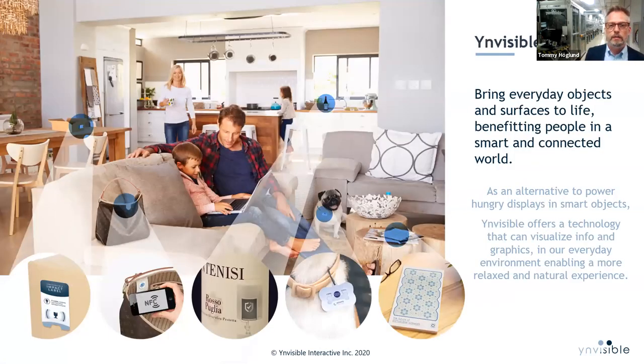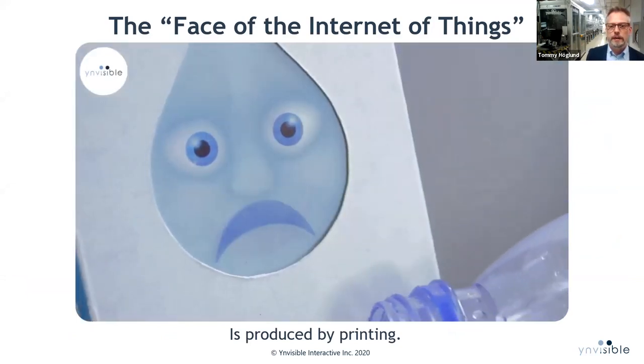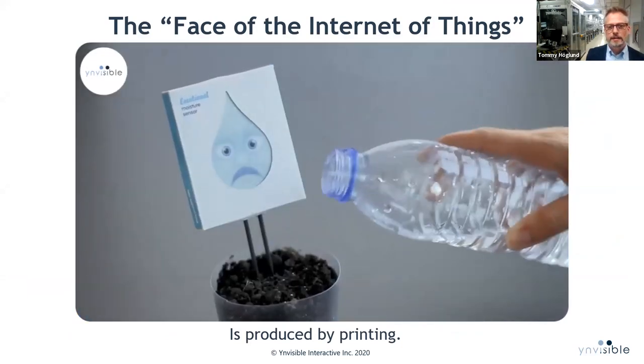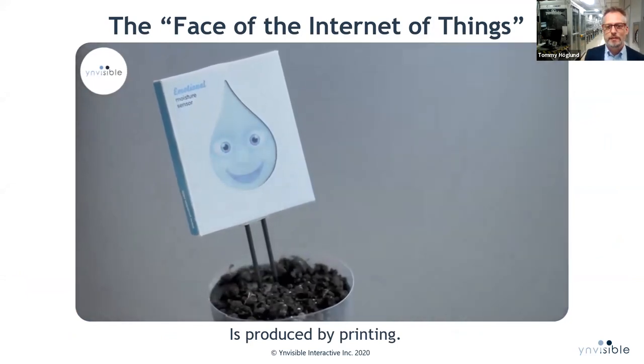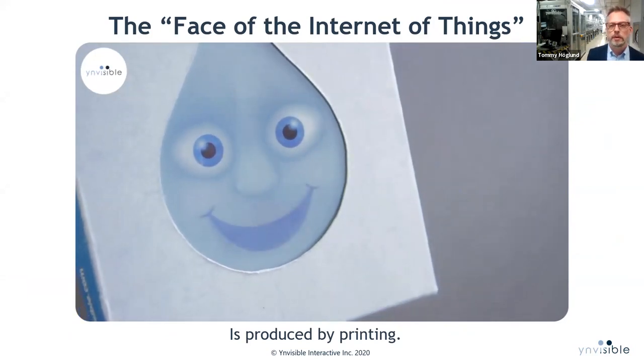And just as the title of this webinar series, Making Things Alive, that is also our vision at Ynvisible. Our vision is to bring printed surfaces that are surrounding us in our everyday to life, and to do that in a natural and simple way. And using the electrochromic technology, we can actually enable the visual interface of the Internet of Things. And here you see an early example of a demonstrator and prototype that is made by Ynvisible. And I'm showing it since it's very nice and it's still very, very popular whenever we show it. And it's also a perfect example of an electrochromic display integrated into a system with other electronics components.